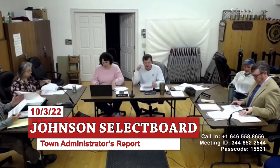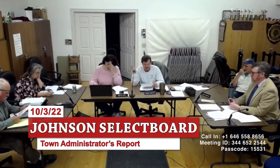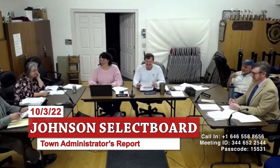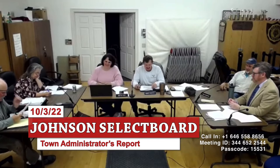Solar power speed monitors because drivers go much faster than the 35 mile an hour speed limit. Thoughts? No, I do not like that idea. Because they're solar powered or because they're speed? Well, you don't get a ticket, it just tells you if you're going too fast. I know, I've learned to ignore them. Does anyone disagree with that one?